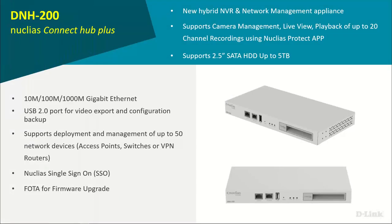So just a little bit more on the unit itself. We won't go through this in any great depth. It just has the one hard drive bay, and it will support SATA drives up to 5 terabytes, still plenty of storage, especially in the X265 format. So we wouldn't be too worried about the storage level on this device. You can connect up to 50 different devices to this, so there's plenty of room for expansion and device coverage across the piece.